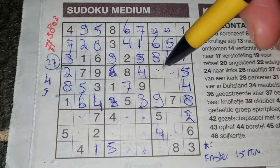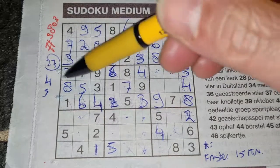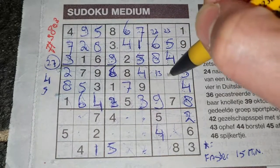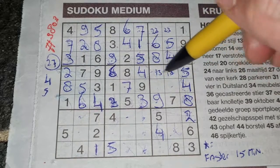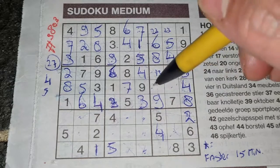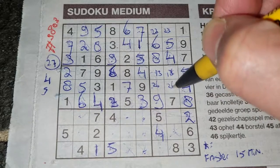2 missing numbers in this row. 4 numbers, 1 is missing, 2, and the 3 is missing. 1 and 3. Let me mark those 2 boxes. The other pair in this big square are the numbers 1. The 2 is missing, 3, 4, 5, and the 6 is missing. 2 and the 6. Let me mark those.